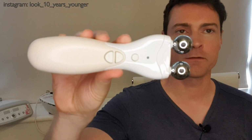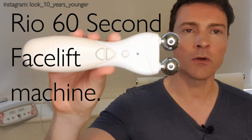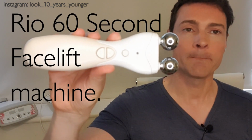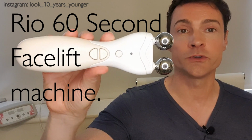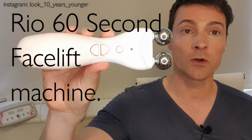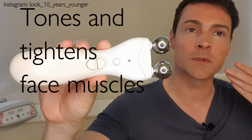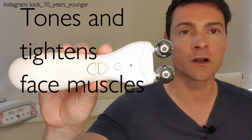This is the Rio 60-second facelift, and this is a facial toning device. So this only works on the muscles underneath by exercising like you're going to a gym, like you would go and exercise your biceps in a gym to make the muscle toned. It doesn't actually do anything for the skin, it's just the underlying muscles which will help you to look younger.